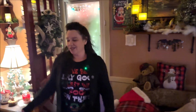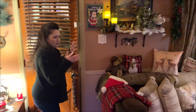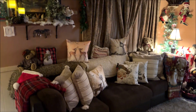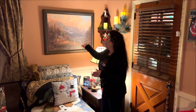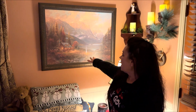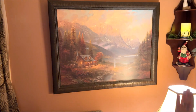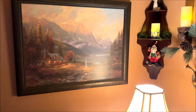So this is it. This is our cottage for this year. I do things a little different every year just because I like to mix it up a little. So we'll start in this corner and we'll work our way around. So I got this from my father-in-law's. He passed away a few years ago, and it's a Kincaid, and I love them. I love the Kincaids. So that's new this year, but that stays up all year.